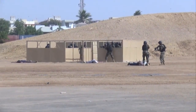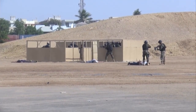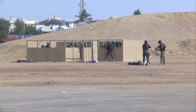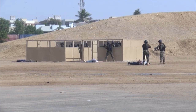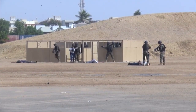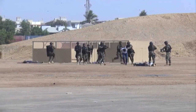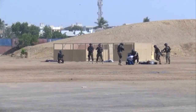Before extricating from the compound, a reception area is being established by the reserve assault team. In the reception area, the apprehended terrorists will be brought in before further transport to a safe location.